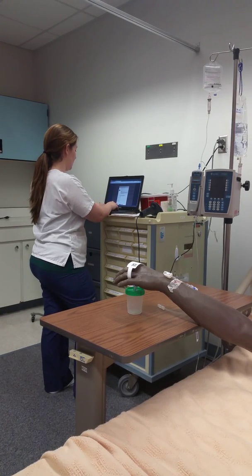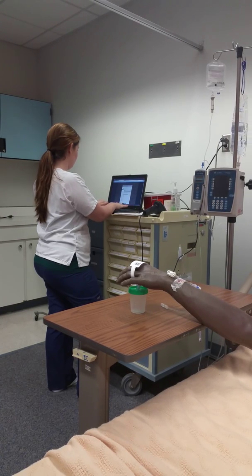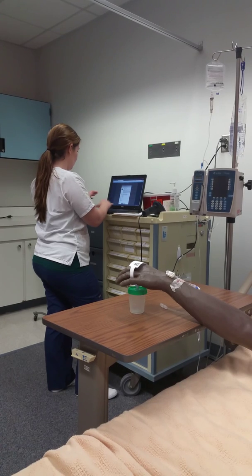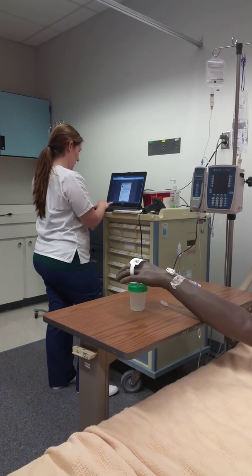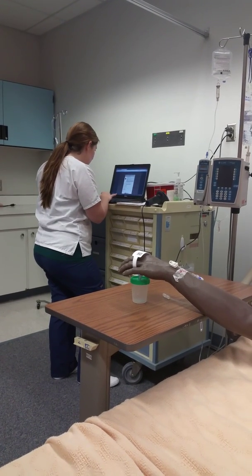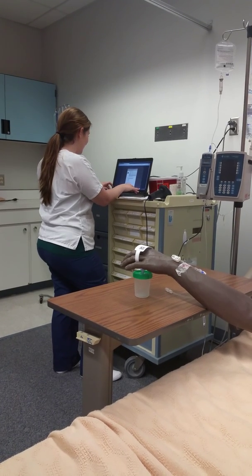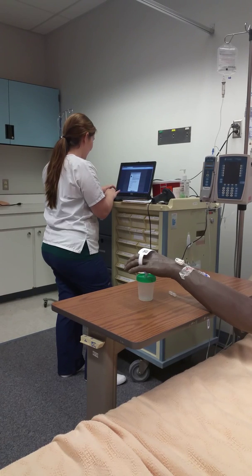It wants the site, and it's her right dorsal metacarpal. And we want the time we're administering it. It's 15:05. I know you guys like to chart in military time. Yes, we do. Thank you very much. It's not my first rodeo.